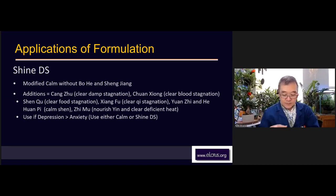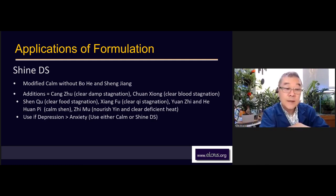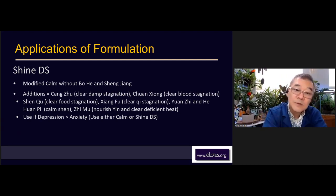And it has yuan zhi and hewan pi to calm the shen, and zhimu to nourish yin and clear deficient heat. And it's basically a go-to formula, as I mentioned earlier, if depression is greater than anxiety. So again, if anxiety is more than depression, go to calm. If depression is more than anxiety, go to shine DS.